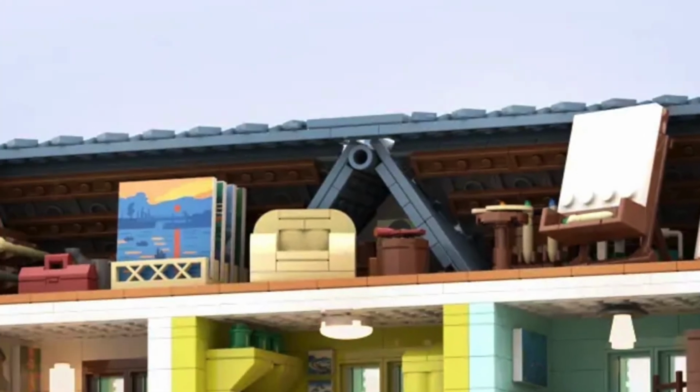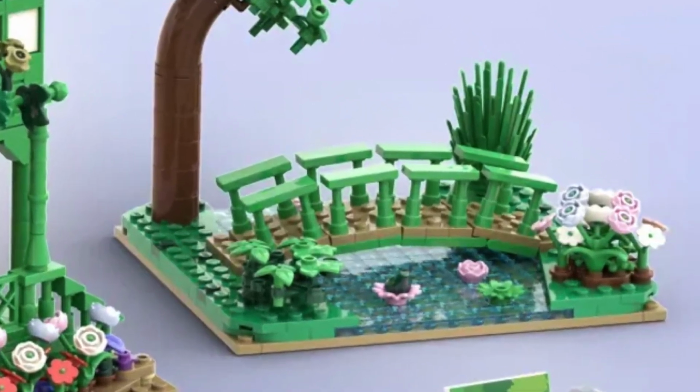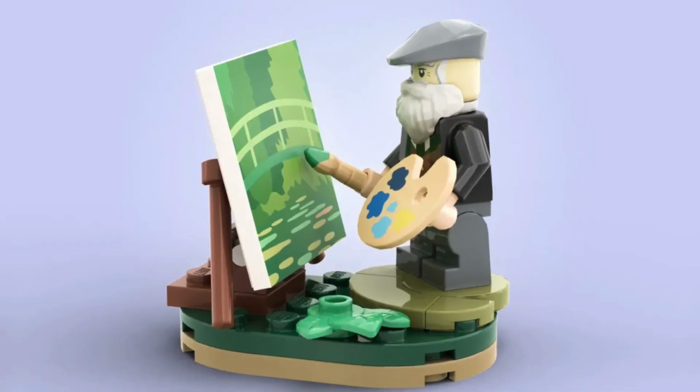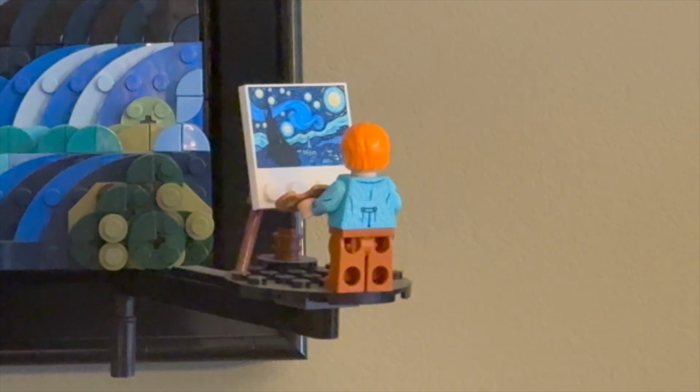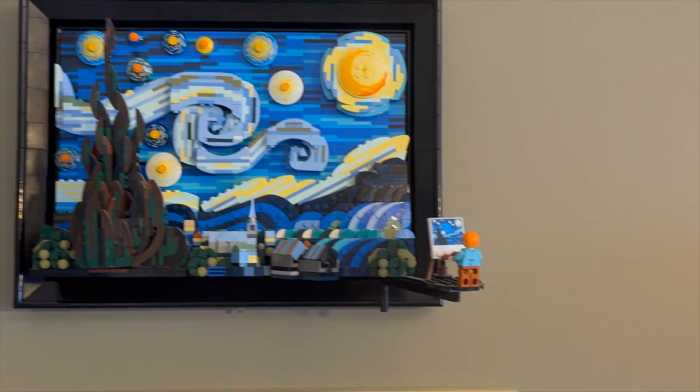I think this room is supposed to be the sitting room, which could be similar to the living room. And up in the attic is where you'll find Monet's paintings, his canvas and art supplies, and a chair. Outside the house is a side build of the bridge, which references one of Monet's paintings, Water Lilies and a Japanese bridge. And you even get a Claude Monet minifigure when he's painting, just like Van Gogh painted his Starry Night painting in the Starry Night Ideas set.